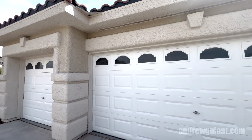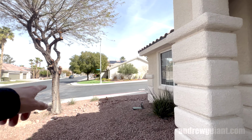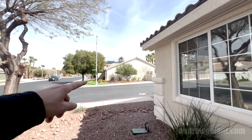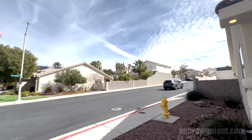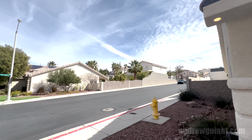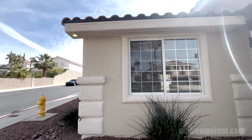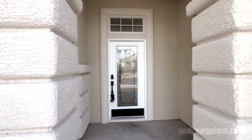So you have 2 gates to this community. One's gonna be right here that you'll see the car coming into the side. And then you also have one on the other side. So essentially what happens is Seven Hills runs across here, and there's 2 entrances to the neighborhood off of Seven Hills. And gated on both sides, obviously.